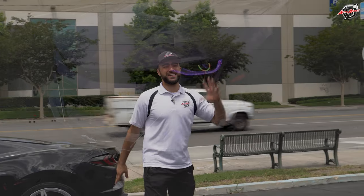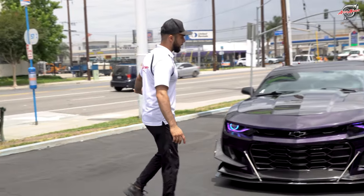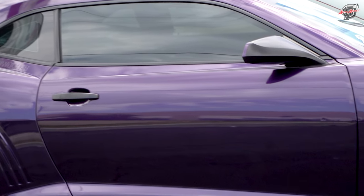So luckily, guys, the sun is out right now. It's a beautiful, perfect time to make sure and show you what we got to it. Let's get started with the film wrap all over. As you can see, midnight purple Inozetek bumper to bumper full wrap with satin black contrast.